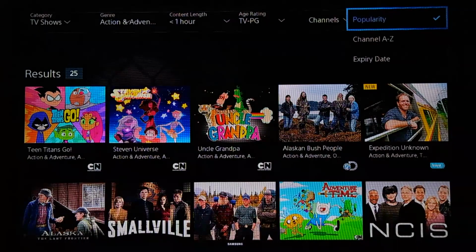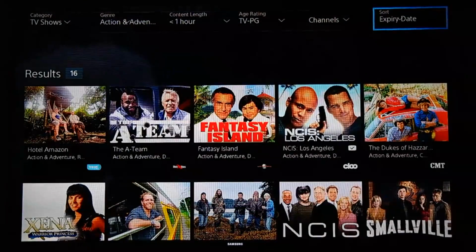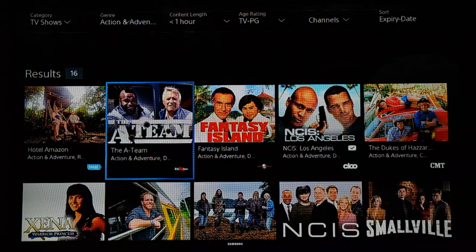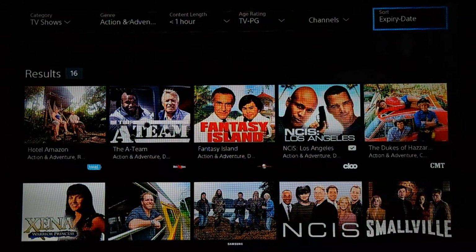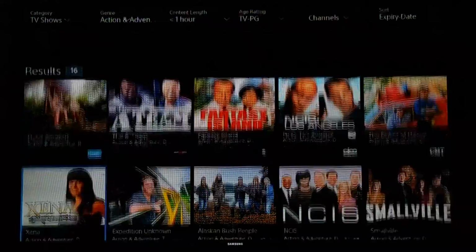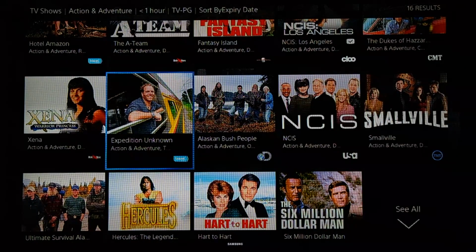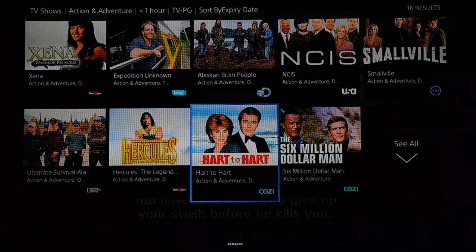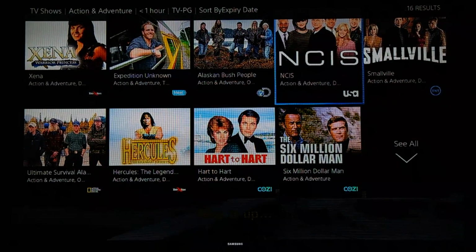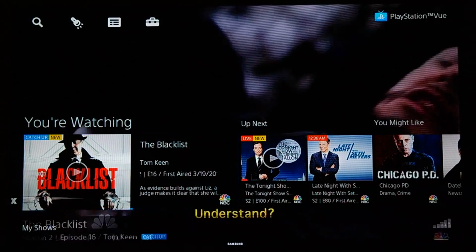And popularity, let's go through expiry dates. So we have Hotel Amazon, the A-Team, the old A-Team, pretty cool. So you get results based on the criteria you highlight, and you get some pretty interesting options here. Oh, we have Xena, we have Expedition Unknown, Hercules, Heart to Heart, and other shows here. I wouldn't call everything here action adventure, but they are all quite interesting. So we'll back out of this yet again.